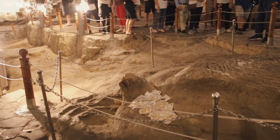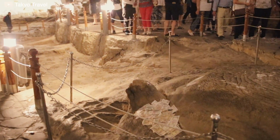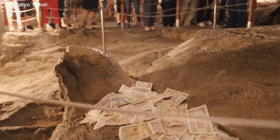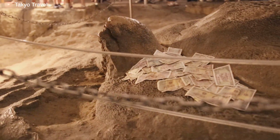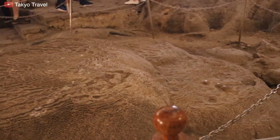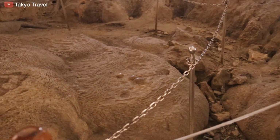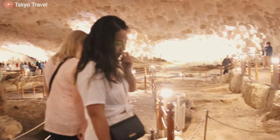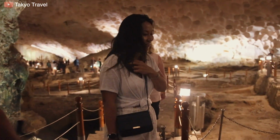Okay, so these are stalactites, and when the water falls down, it sometimes forms curious images like this one. What does it look like to you? Turtle! Look at this. Yeah, and people are giving money to this one. Look at the shell. And this is his leg. Oh, maybe he has some eggs too. Yeah, you have a lot of imagination, Jade. Yeah, I do.